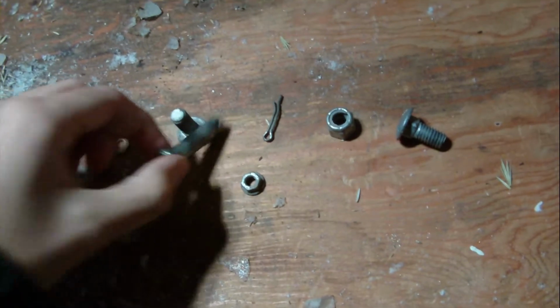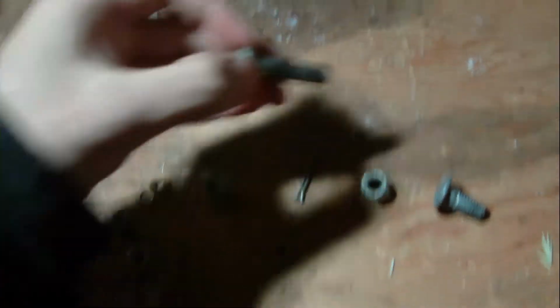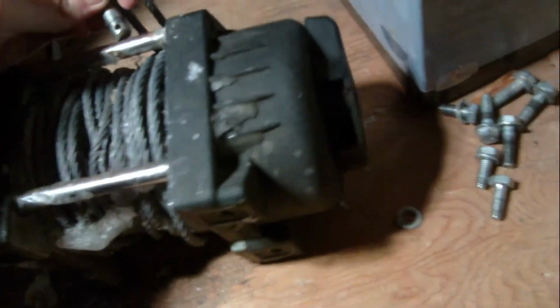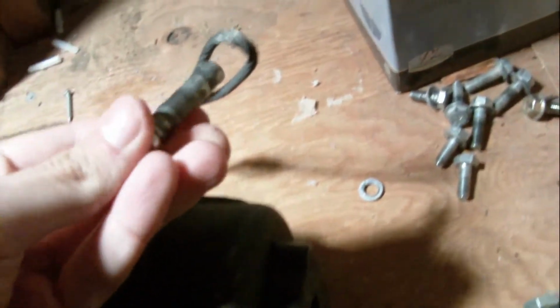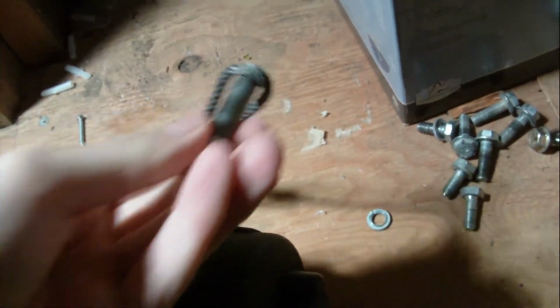But I'll grab the other hook and I'll show you the hook off. This is the pin for her, and that would slip. Come on. That would slip. Oh no! There goes a bolt. You'd put your hook on and you slip this through, and then there you go, right? So, I lost that other bolt. I'll have to find it before I do anything else.